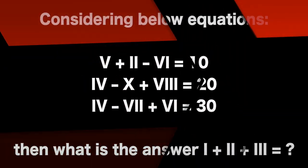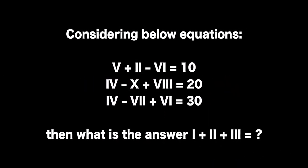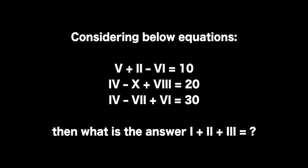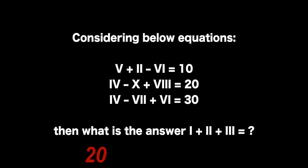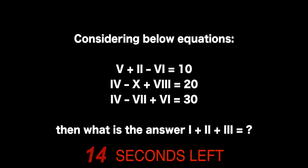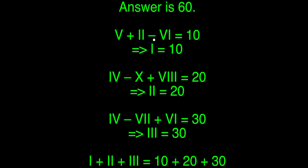Question number 23. Considering the equations below, what is the answer? Answer is 60.